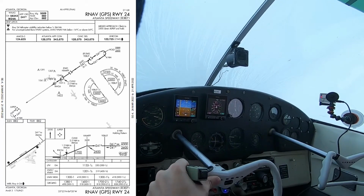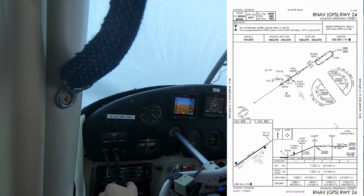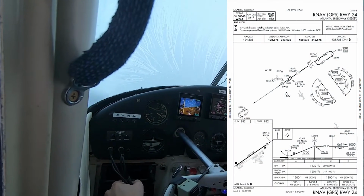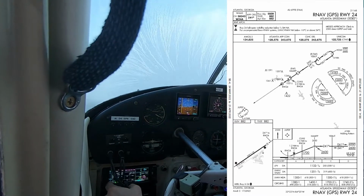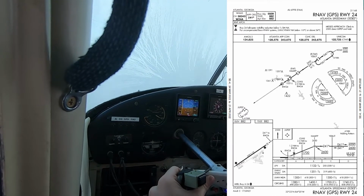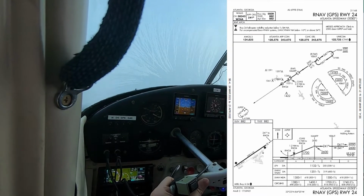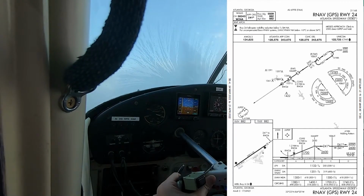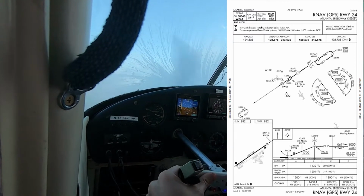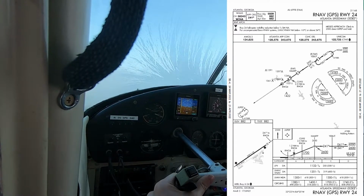Alright, we're going to go ahead and load the approach real quick. Procedures, approach, watch our altitude and heading, approach, RNAV 24, load approach. Alright, so that's ready to go whenever we're ready. We're going to probably expect 2,600 or something higher than that to Yibut. Passing Yibut, we can descend, actually we're going to stay at 2,600. And then passing HAMP, or intercept the LPV if we get it showing up on the G5 here, and we can enter and start our glide.